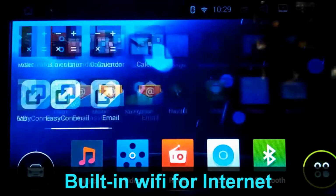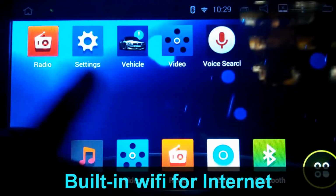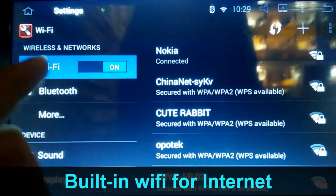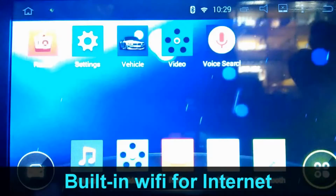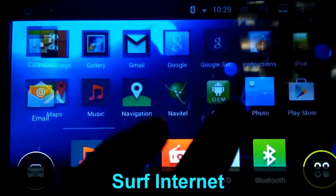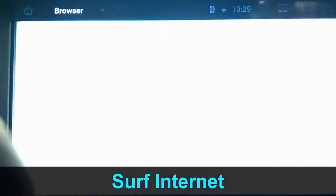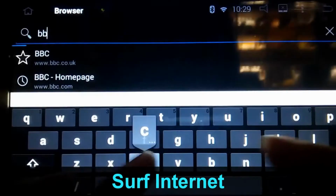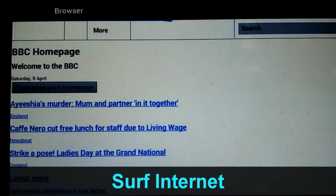And there's also built-in Wi-Fi in this navigation. You can use this to search the internet. Like, how about BBC? Okay.